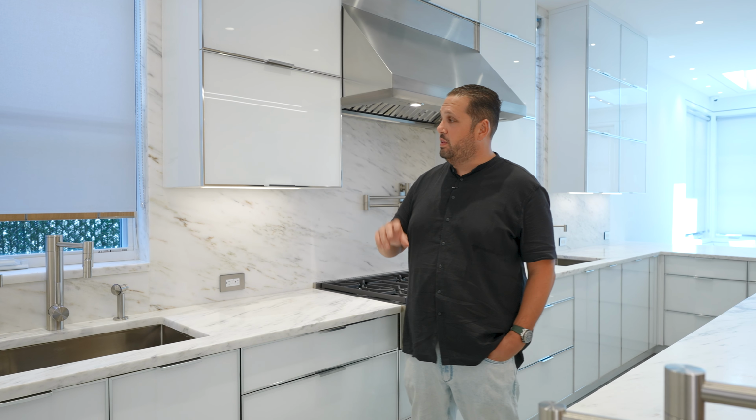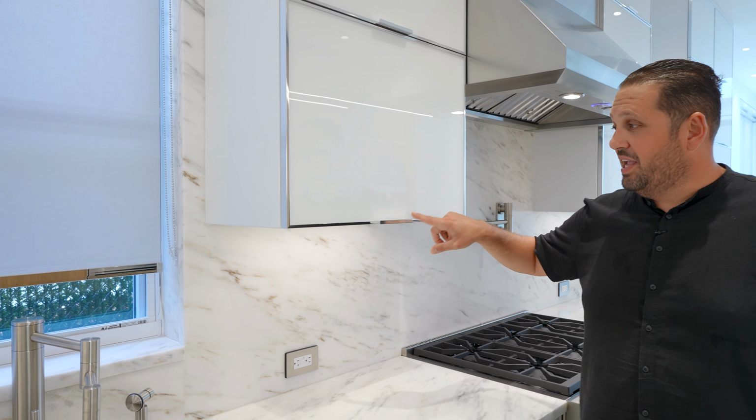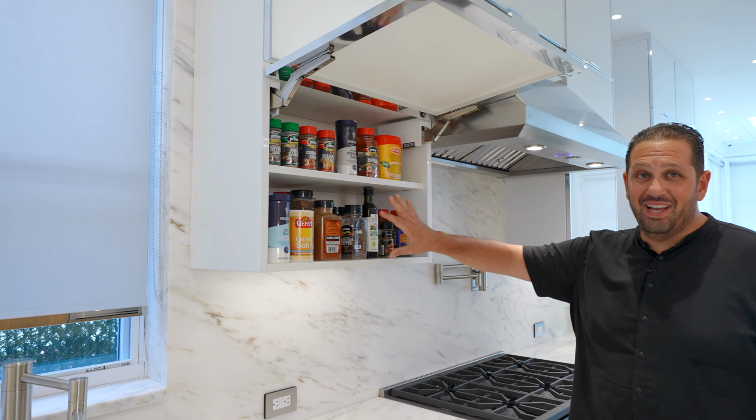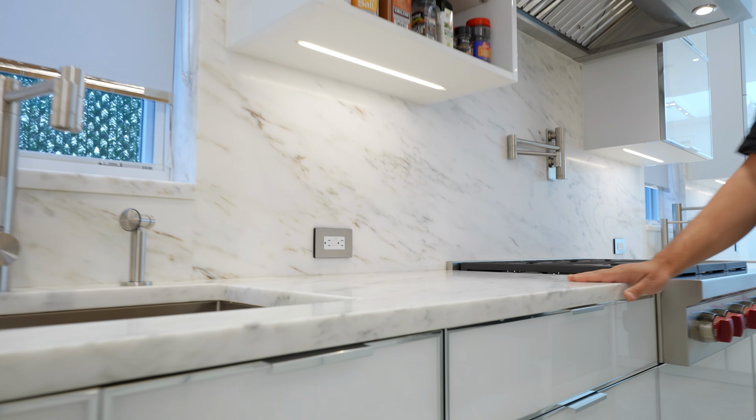So if you're looking for a modern, high-end look, let's use an aluminum trim door with a back painted white glass, integrated handles with a flip-up door and a well-organized spice rack, integrated lighting on the bottom, bam!